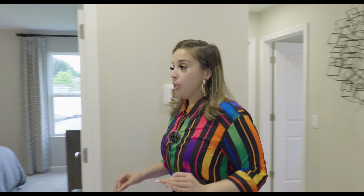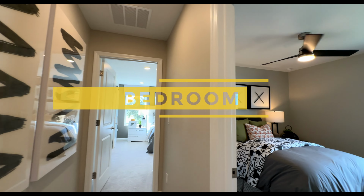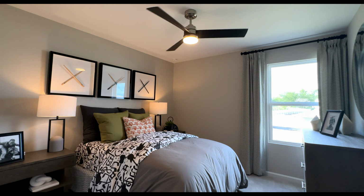All right, so let's go to bedroom number 3, which is gonna be this way, right behind me. And bedroom number 3 seems to be just a little bit bigger.